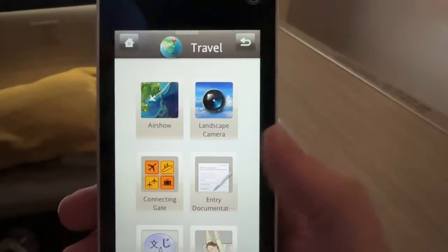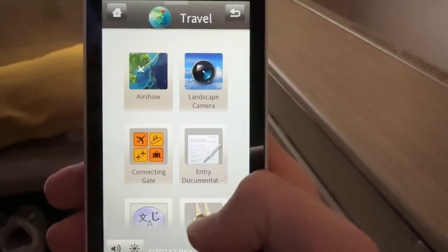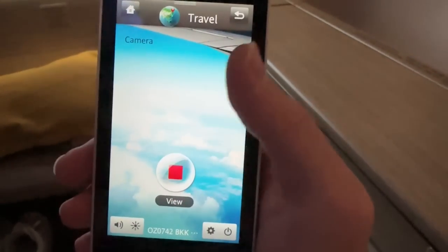Now, where I thought their in-flight entertainment system thrived was the non-TV and movie options, actually the travel options. For example, of course, my all-time favorite is the in-flight cameras, where you can get a few different external views from different cameras outside the aircraft.